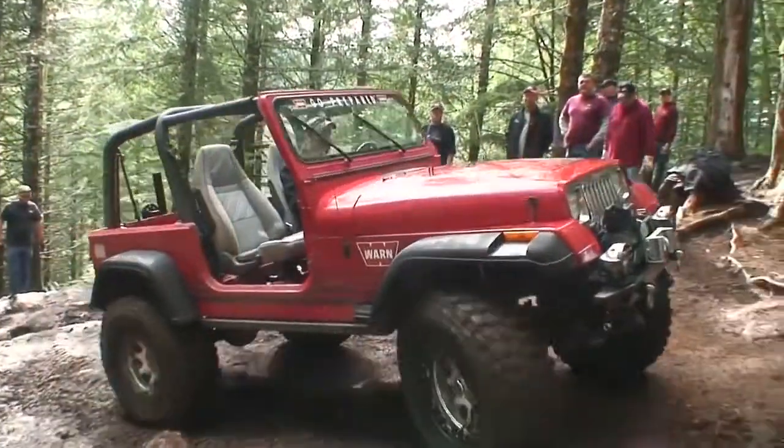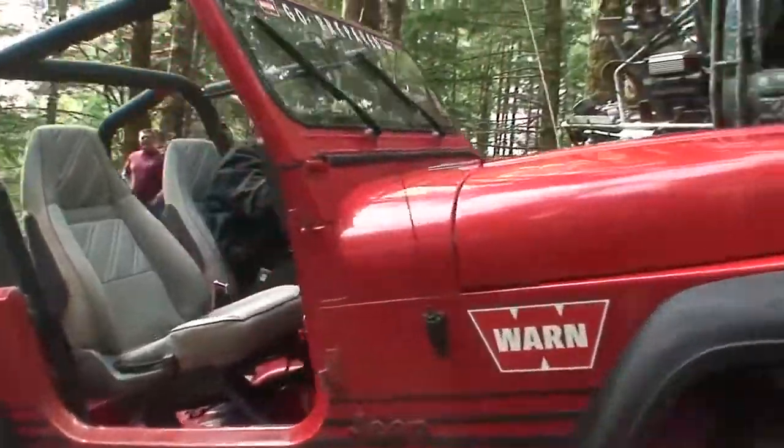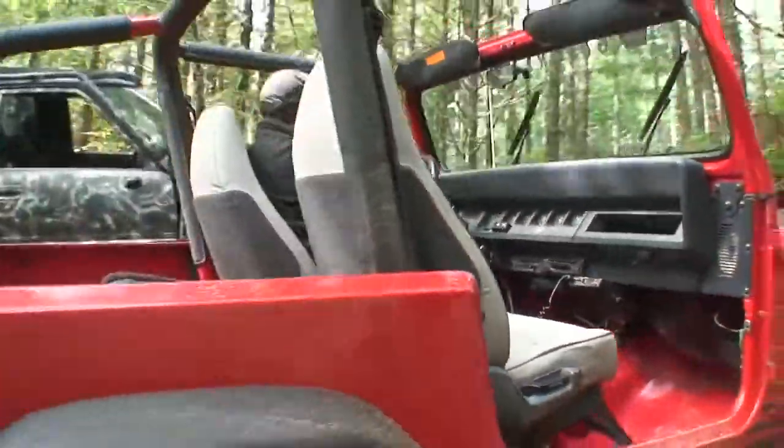All right, so here on Waterfall, the last guy's just now coming up. Four out of five of us had to winch up this trail right here. It's pretty gnarly. I'd have to say that the wetness out here is not in our favor by any means.